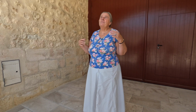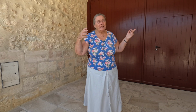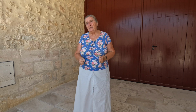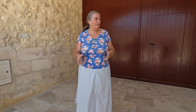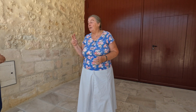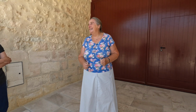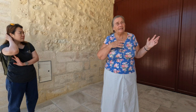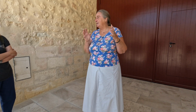Just take it slowly. So all the buildings we see here is Chateau Langlois. We bought Langlois in 1821. It's the first property we bought. So we've just celebrated 200 years. And there are two wines made here, the Chateau Langlois and Léoville Barton. But we bought part of the land of Léoville.